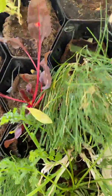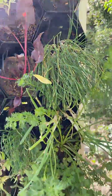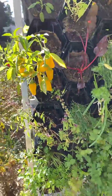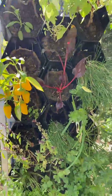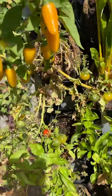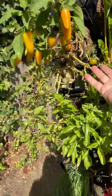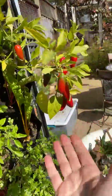These chives, I could probably keep this a little bit more, cut it back and keep that going. But for the most part, your peppers need to come out, your basils need to come out, and definitely your tomatoes. I've taken most of my tomatoes out, but I've got this one here, and he's just not happy. And it's just because it's getting too cold at night. But you can see I've got a lot of peppers here.